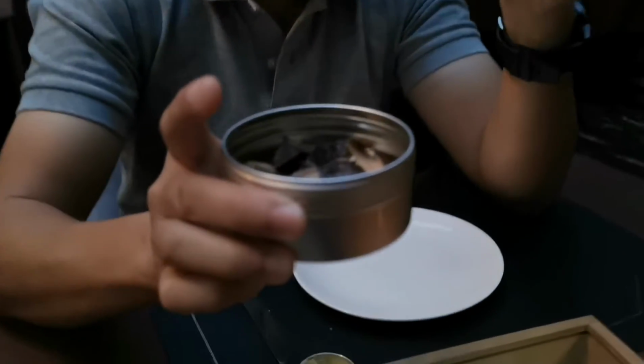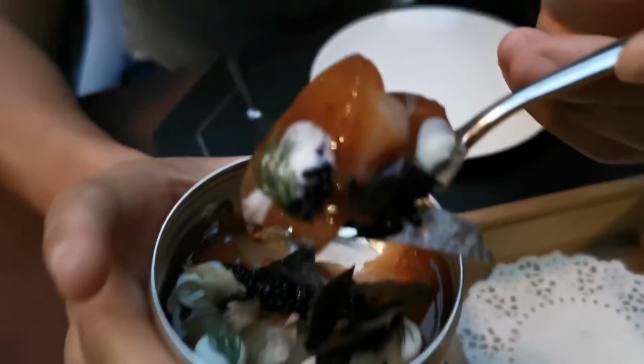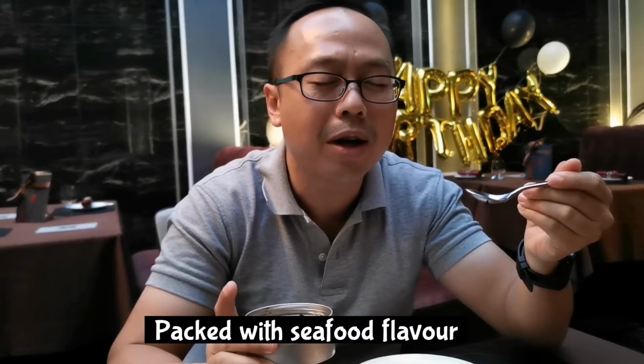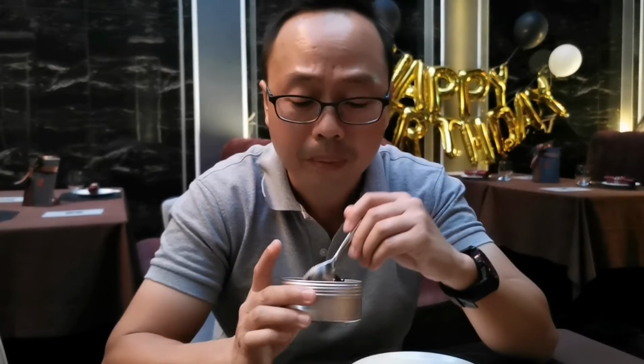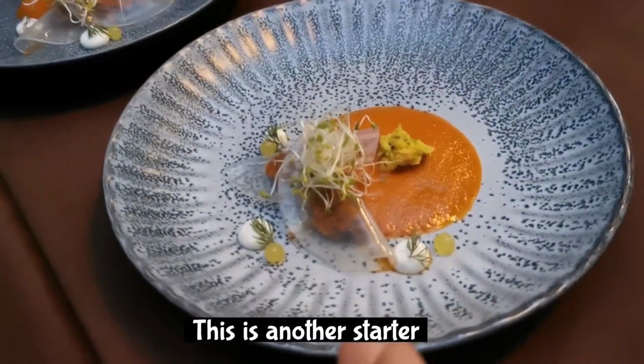Okay, so this is the raw. Check out. I feel like I'm dipping in the ocean. Quite rich seafood flavor. And the texture is very different from the cooked version. So you should try this. This is very unique.